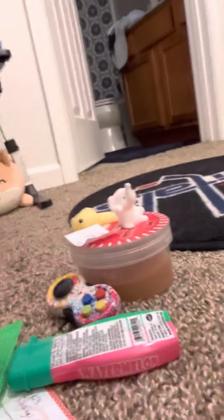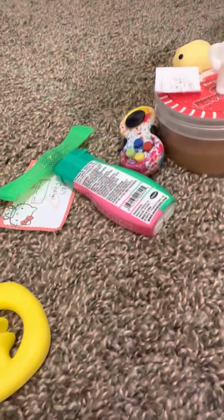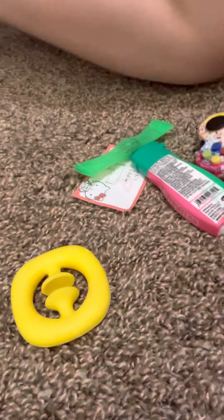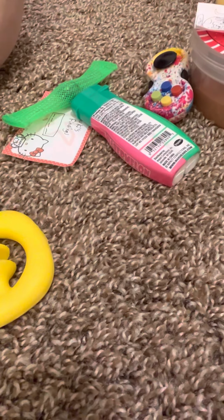I have to check the register. Maybe they forgot to put the numbers in. Yeah. Just go and recycle. Okay. And we should take our scratchers home.